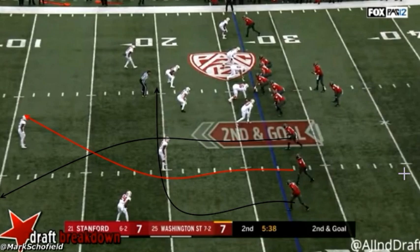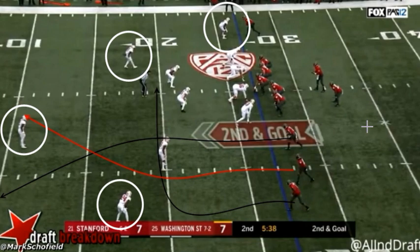Let's see what Falk looks at pre-snap. One safety here deep. The other safety here cheated down, one corner in press, one corner in off. There are a number of different coverages that this could be. They could be rolling this to a cover one, cover three look. He could sort of cheat down maybe. Maybe he cheats down, he comes, kind of rotates towards the middle of the field.